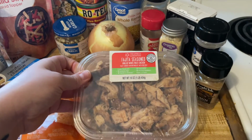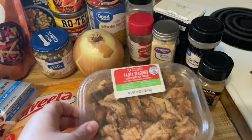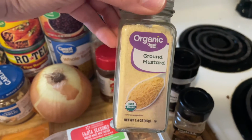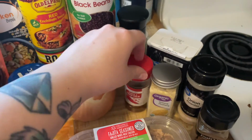This is actually all they had, and I was like, that will be so perfect for this. So I'm super excited to have that. Got all my spices here. I had to buy this one. It called for ground mustard. I ain't never used this in my life. This thing was $4. Like, sheesh.